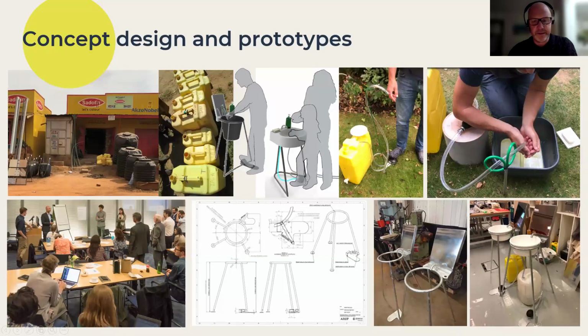Here on the screen, after creating the brief document, we went into a series of concept designs and prototypes. Top left, you'll see the local market that we saw in Uganda. This is typical of the area, to understand what was available. There was a side aim to create a unit that could be made locally as well as centrally, meaning relatively close to where the humanitarian crisis is happening. And you'll see just at the top there pictures of jerry cans.